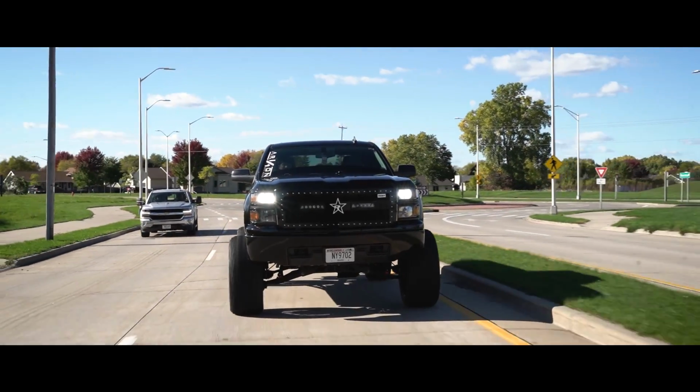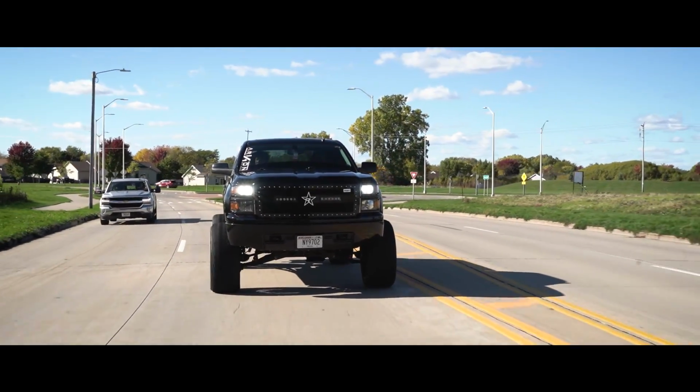But I wanted to do this test for a specific reason, and that is to show you guys what kind of noise that these tires do make. So as we get through the roundabout here, we'll kind of get going. We'll get up to about 40 miles an hour, and then I'll shut up and we'll actually take a look and see just what kind of noise we're making.